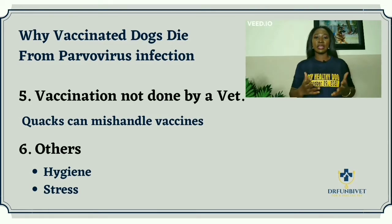The sixth factor is poor hygiene. This can be due to dirty environment, dirty kennels, the way you clean your dog's feeding or eating bowls, the way you clean harnesses, beddings, toys. If you don't clean them properly or disinfect them properly, your dog will be constantly exposed to different infectious agents at different points in time. And this will result in low immunity. And the thing about this is that parvovirus can take advantage of this situation and cause an infection in your dog. So you can see there are a lot of things you need to know and do to keep your dog healthy. I will talk more on this at the end of this video.